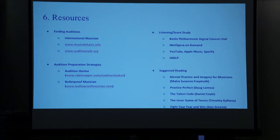As far as score study and listening, there's a handful of things up there. IMSLP has a lot of scores that you can find. There's, of course, the Digital Concert Hall with the Berlin Philharmonic. If you happen to be preparing for an opera audition, Met Opera On Demand is a fantastic place. They have archived recordings of our operas going back probably 80 years. I mean, you can probably find 5 or 6 different recordings of Salome or of Wozzeck or whatever it is that you have to prepare. It's a really great place to go and look for those.